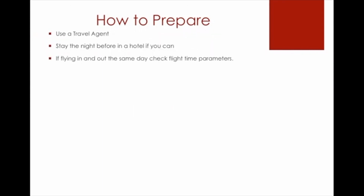Also, sometimes you just can't. So if you're flying in and out the same day, make sure you check the flight parameters. You don't want to get in too late before you get on your ship, or book too early of a flight when you get off the ship, because you don't know exactly when you're going to get off the ship. So make sure you know the flight parameters from the cruise line.